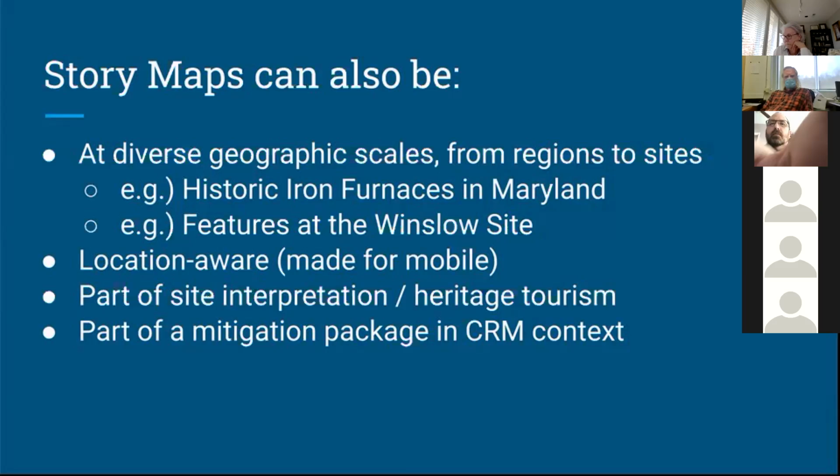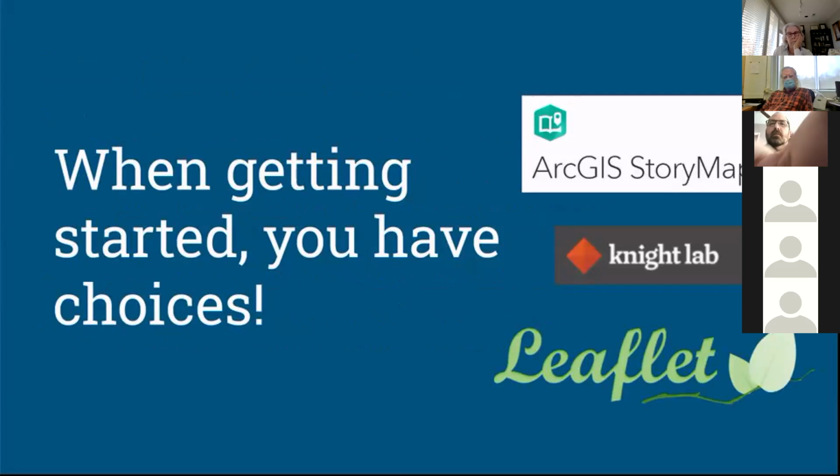And so it could be considered a way to fuel heritage tourism. And then something I've been seeing more and more is that story maps have been part of mitigation packages in a CRM context, which is the world that I work in. And the Park Service in particular has been wanting to put together a lot of story maps, both for mitigation purposes and for not mitigation purposes, but just to convey more information about the important places that the Park Service manages and where the Park Service is doing work.